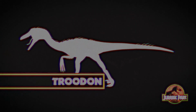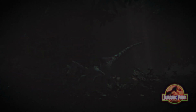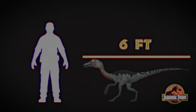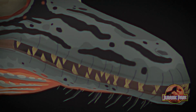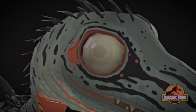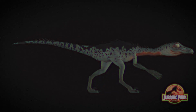Truodon is a small dinosaur from the late Cretaceous period and one of the most fascinating creatures in Jurassic Park. This carnivorous theropod is 6 feet in length with dozens of sharp, serrated teeth. It has large, forward-facing eyes that give it exceptional binocular vision, which allows it to see clearly in the dark, making it a formidable predator.